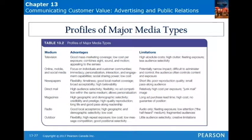Profiles of major media types. Table 13.2, Profiles of major media types. Medium: television. Advantages: good mass marketing coverage, low cost per exposure, combines sight, sound, and motion, appealing to the senses. But the limitations: high absolute costs, high clutter, fleeting exposure, less audience selectivity. Online, mobile, and social media focus on individuals and customer communities: immediacy, personalization, interaction, and engagement capabilities. Social sharing power, low cost. Limitations: potentially narrow impact, difficult to administer and control. The audience often controls content and exposure.